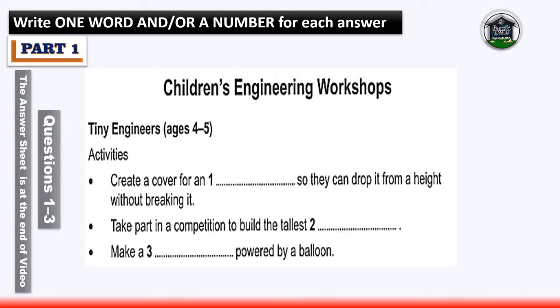For example, one thing they do is to design and build a car that's attached to a balloon, and the force of the air in that actually powers the car and makes it move along. They go really fast too. Okay, well, all this sounds perfect.